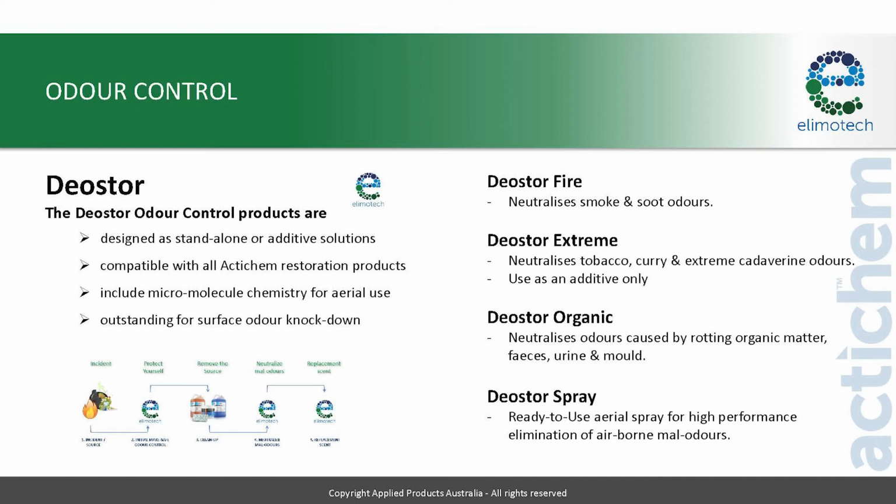However, this is an ultra concentrated product. The word extreme comes into it, and we use that a lot for our very, very severe malodor situations, tobacco, curry, cadaverine odours, and we use that as an additive only. We don't use that on its own. And then we have the Geostore Organic, which we use for our rotting organic matter, feces, urine and mould. And then finally the Geostore Spray.